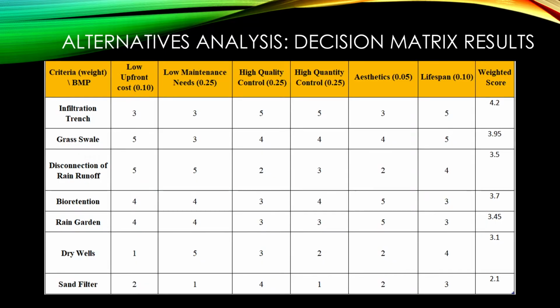This slide shows the results of the decision matrix. The higher the score, the better. The interpretation of these scores is that wherever there is a proposed location for a BMP, of all of the possible BMPs that could be implemented at that location, the one with the highest weighted score should be built.